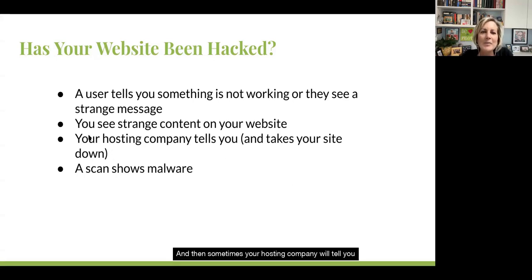And then sometimes your hosting company will tell you. They'll take your site down if they find malware on your site, or if you do a scan, which is what we're going to talk about, which shows malware. Those are the ways that you can know. The scan is obviously the proactive way to find malware, and most scans will tell you if there's something. Won't always catch everything. If you discover malware, there are some things to do.